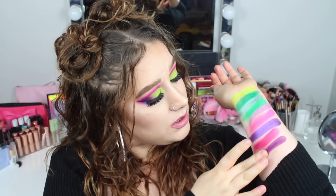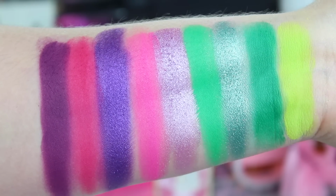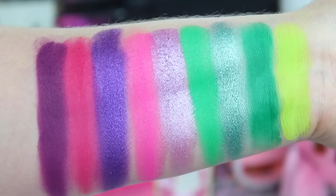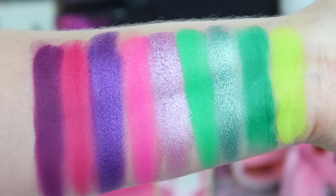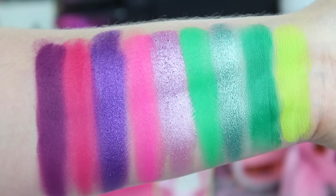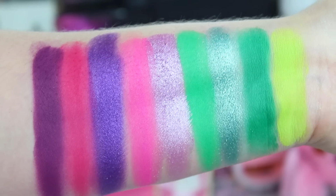Let me see here. So this is all of the shades that you're gonna get in your palette if you did purchase it. I do love this entire color story. I think that it's beautiful. I needed all of these shades and I love each and every one of the shades. I love each and every one of the names that I picked out, except for the shade Aubergine. Just being honest, I totally forgot.